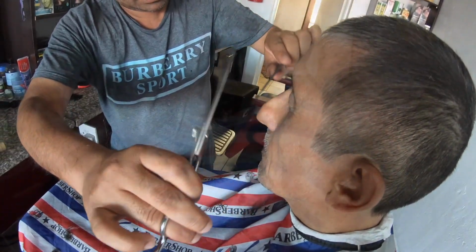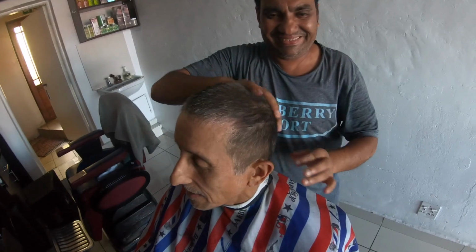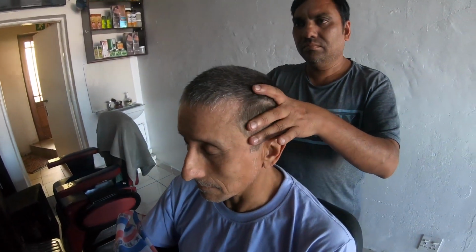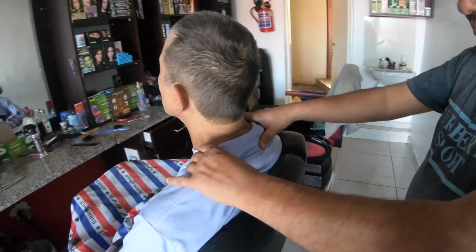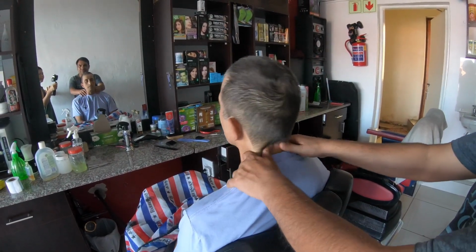But the thing that made this haircut so outstanding was the full head massage I received after the haircut. The massage was absolutely fantastic as he rubbed from the front of the head down to the side, to the back of the neck, and right on to the shoulders. If you're in the need of a haircut and in Simonstown, I highly recommend his services.